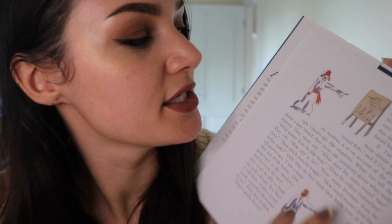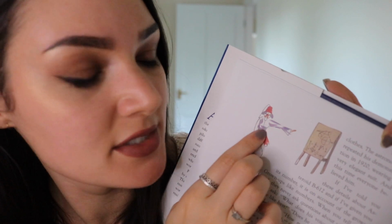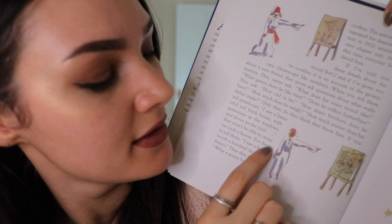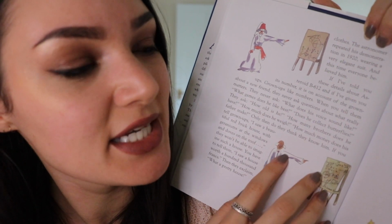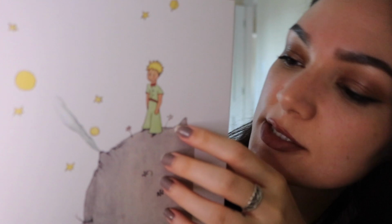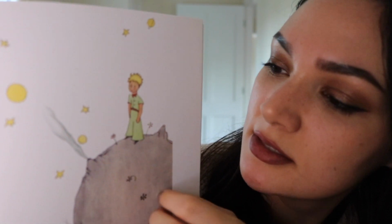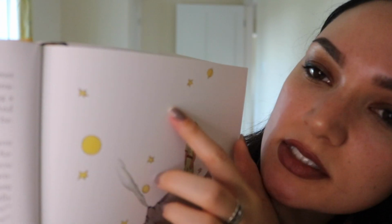Here is the Turkish astronomer wearing his clothes. And here he is again, wearing a suit, so people believed him. And here is the little prince on his asteroid, with some flowers and some stars.